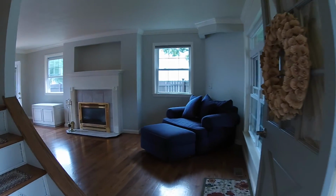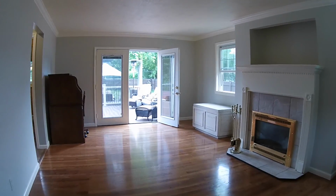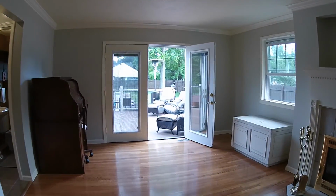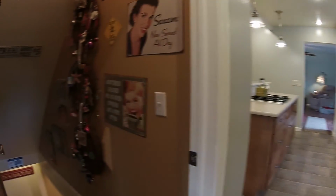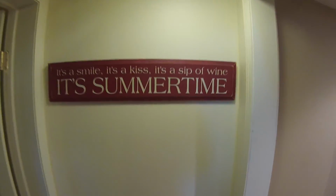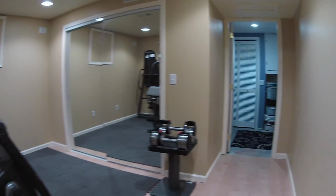First level also includes a half bath just off the kitchen, two living rooms with fireplaces in each, as well as access to the backyard. The finished basement includes a workout room, full bath, and third living room, as well as storage.